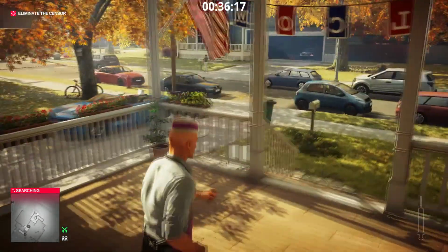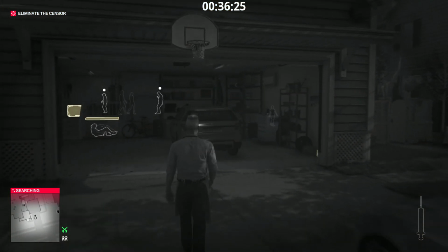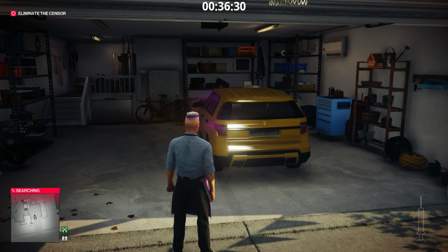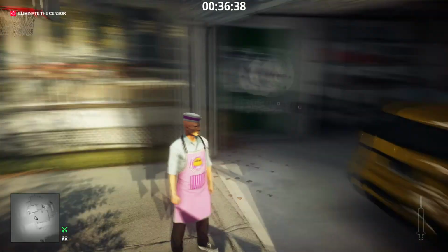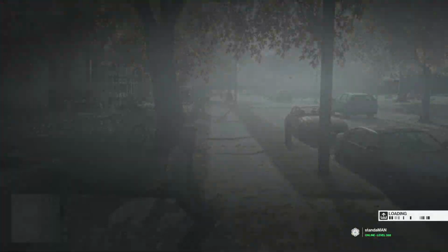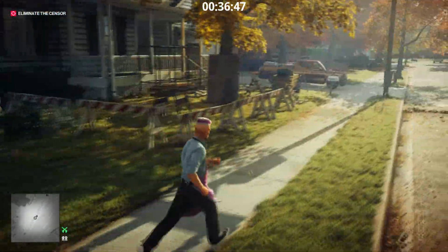Okay, so it's starting to look like the poison idea might not work, unless I can knock out both of these guys. Oh, not to mention these two exploring people are liable to come in and see what's in the garage.